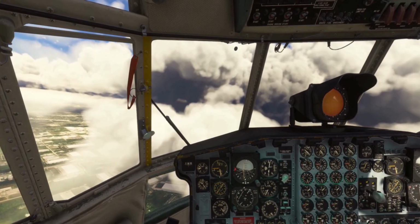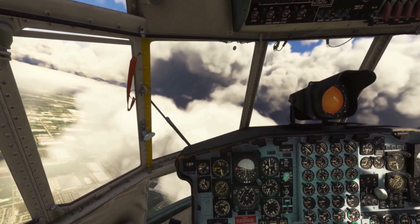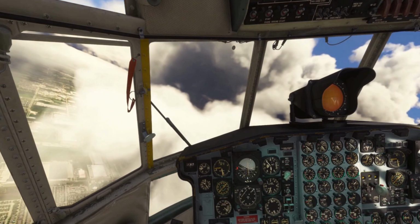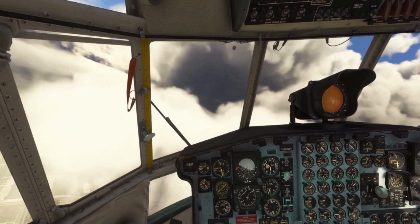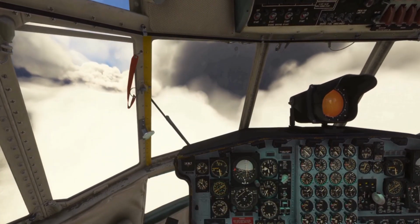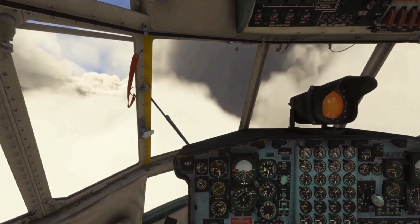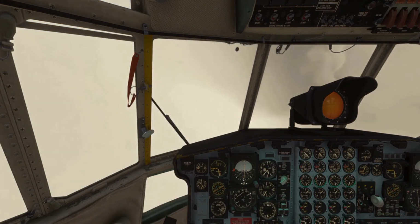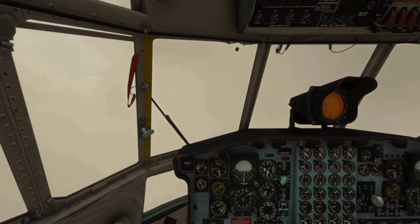Okay, it looks okay. It has picked up the approach. So, autopilot is working quite well, as expected.